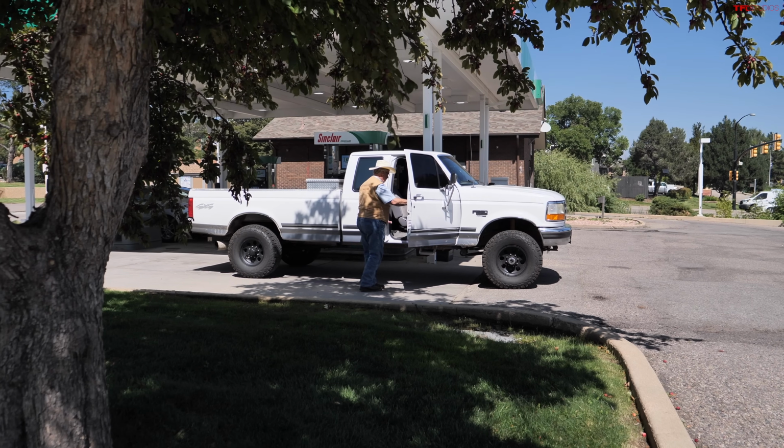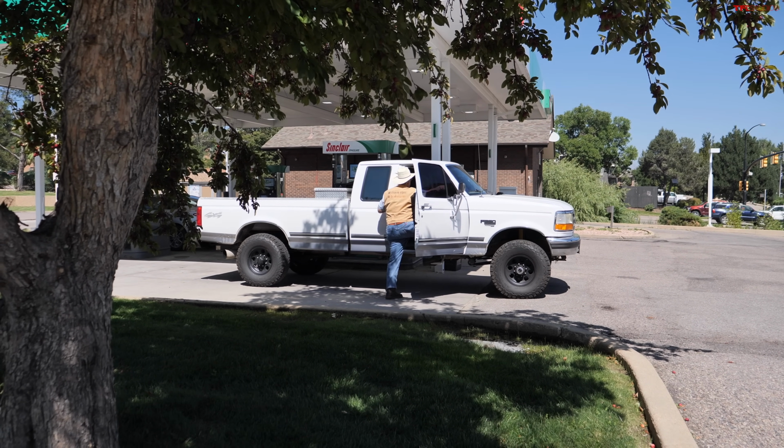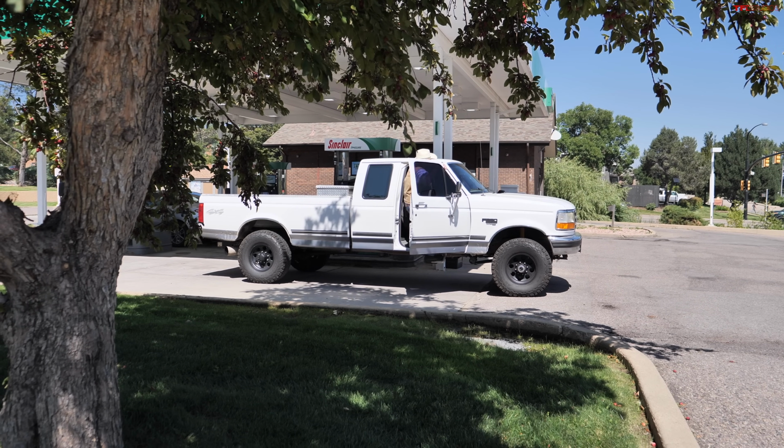Boom. I want to have a running board. What is this stirrup? Am I getting on a horse? Giddy up, giddy up, giddy up. Oh, where's my handle? Nothing. Oh my gosh. At least it has the kind of seats I like.